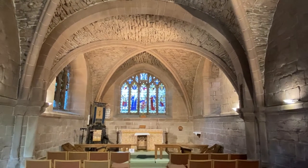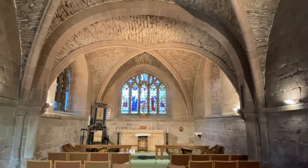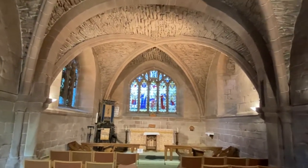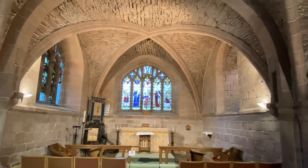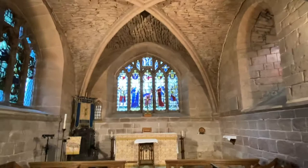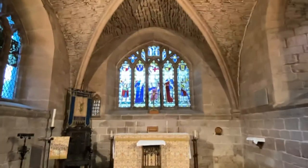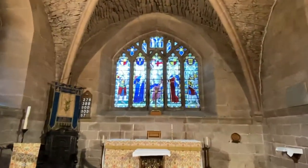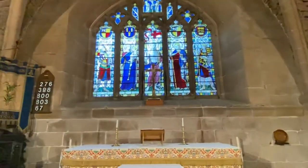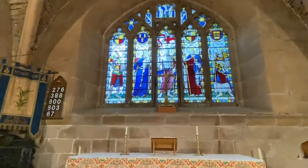My name's Caroline, and today we're in the chapter house. We're going to focus on the window directly in front of us, which is by Sir John Ninian, who was a famous Scottish stained glass artist. We're very privileged to have one of his windows. Sir John is actually interred in Westminster Abbey, where he also has a window.